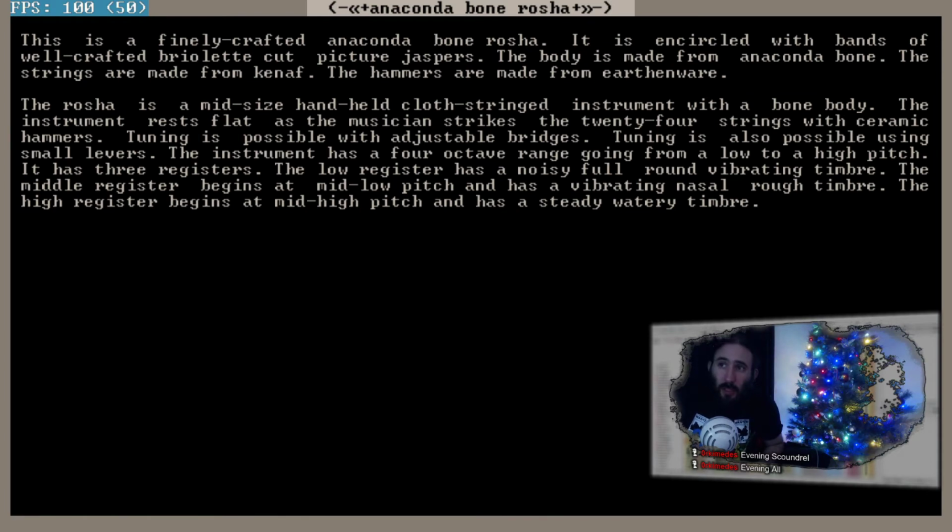Tuning is possible with adjustable bridges. Tuning is also possible using small levers. The instrument has a 4-octave range going from a low to a high pitch. It has 3 registers. The low register has a noisy, full, round, vibrating timbre. So, low, noisy, round, vibrating. And it's a hammered string instrument. So, ding a ding a ding a ding. Or maybe round and vibrating.